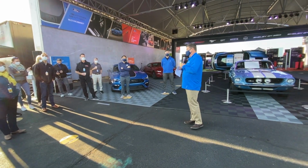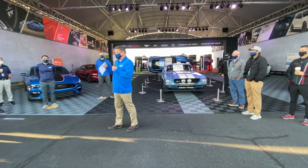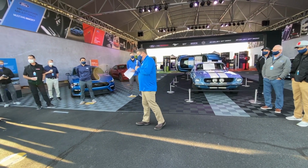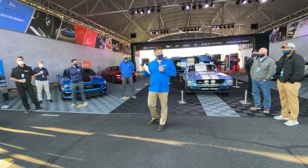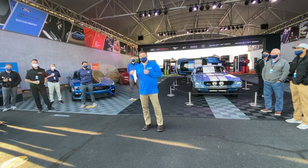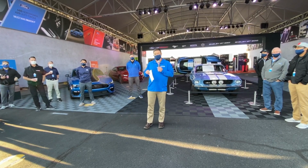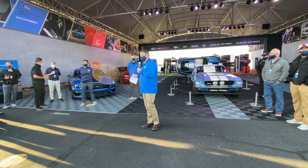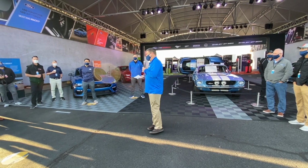So every Shelby GT350 owner, GT500 owner, Raptor, Edge ST, Explorer ST, Focus ST, Focus RS, Fiesta ST, Boss 302 back in the day, with the purchase of the vehicle, you get an opportunity to come here free of charge. You pay for your flight down and your hotel, and we take you through with the professional instructors. So what we wanted to do today was give you a little taste of that.